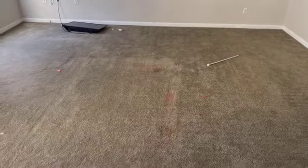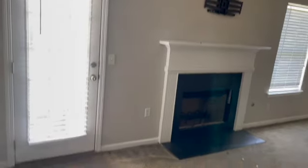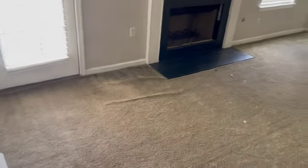Got some stains on the carpet in this room. Painting is needed. Carpet is buckling there. Oh, there's the fridge there. Not sure if it works, but there is a fridge.